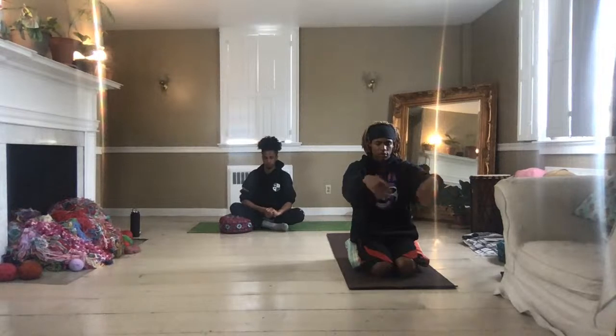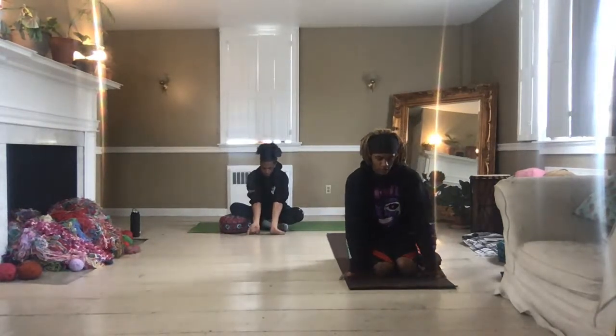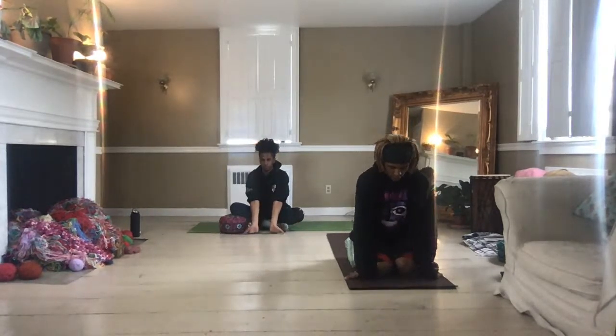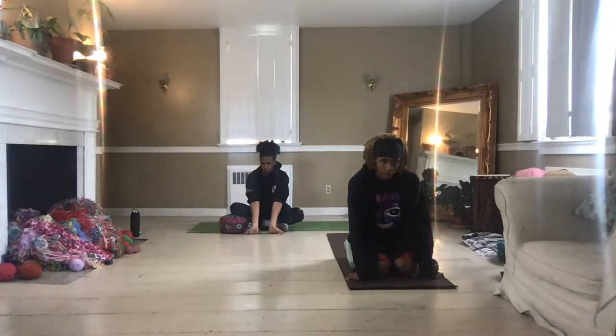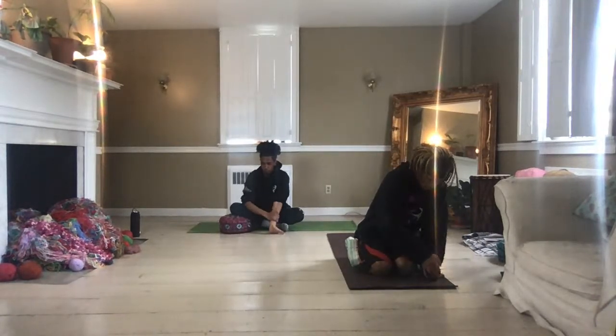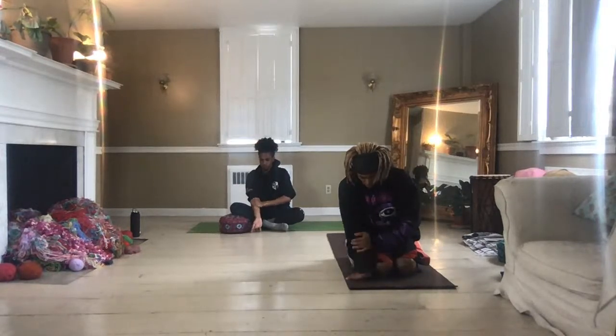And from here, we're going to flip the palms, fingers facing us, forearms facing out, and we're just going to pulsate the wrist into the floor or your mat. And to ease up on the tension in the forearm, feel free to add some heat. Applying some heat to the forearm, left forearm, right forearm.